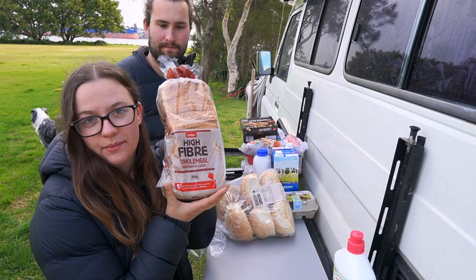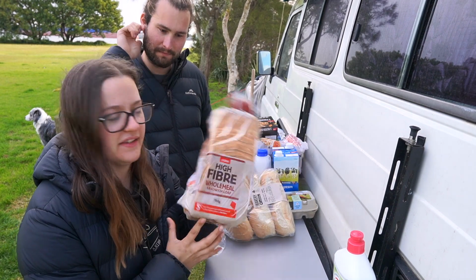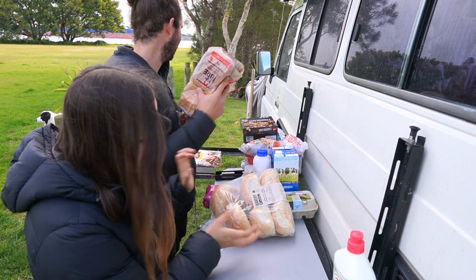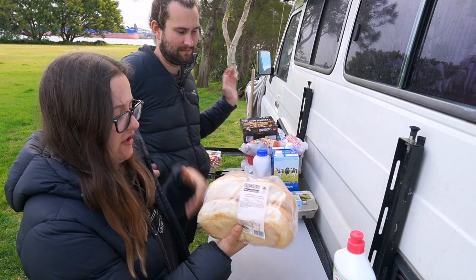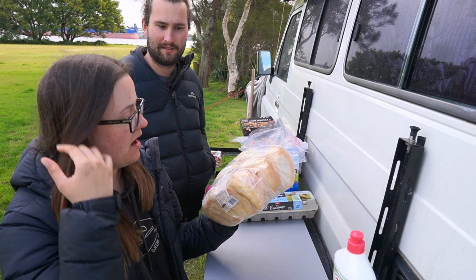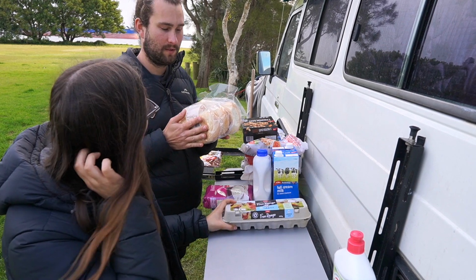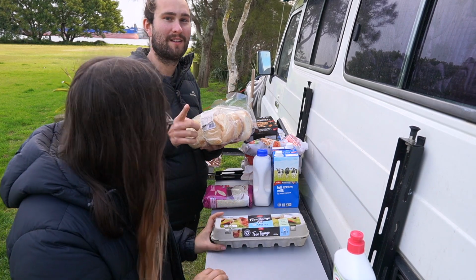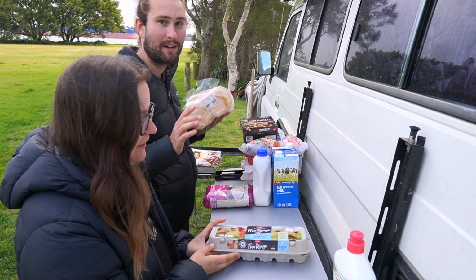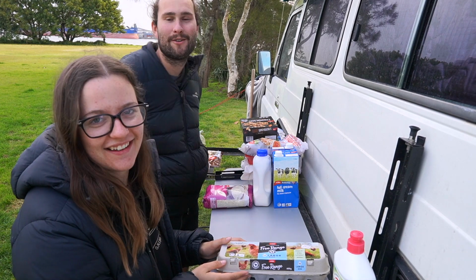Bread, we just get a loaf of Coles, usually wholemeal we go for. This is the sandwich loaf, which is a nice decent size. Bread rolls, just from Coles Bakery. We use these for breakfast, bacon and egg rolls, hamburgers, anything like that. With your bacon and egg rolls, we've only just learned this as well, hash browns. Super cheap, but they're an awesome way to bulk up your bread rolls, and we're finding we're not at all hungry until lunchtime. Just whacking one of those in is great.